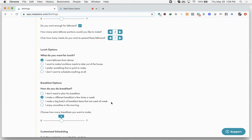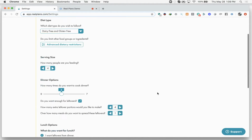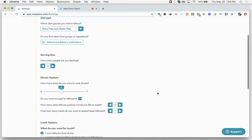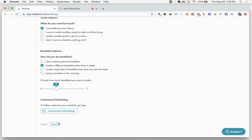Maybe they want to try a few breakfasts, whatever, and then you can go off and do your thing. So that's kind of the basic premise of what Real Plans is about. We're creating a diet that's very specific to you. We're creating a schedule that's specific to you. And then you have a starting point.